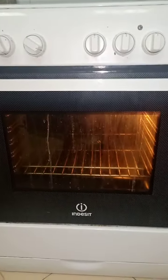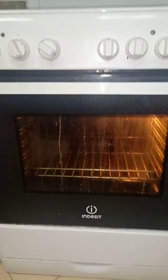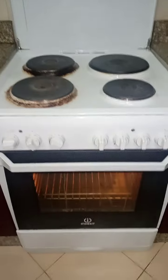you can see it's on now. So this is, guys, the European standard of cooking things. So here, if you are cooking anything, it takes the warm air and puts it outside, right? So this is the thing, guys, which I want to show you.